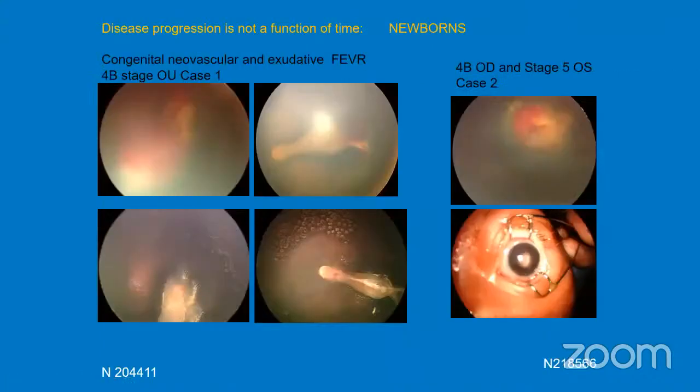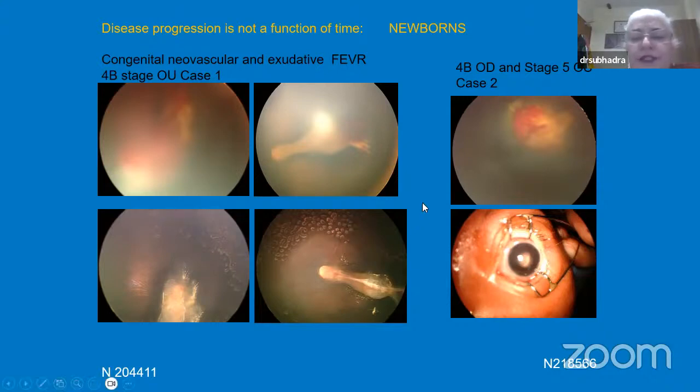So sometimes we can have very fulminant neonatal disease. It almost reminds us about APROP. So literature doesn't talk of these fulminant cases, but we have seen right on the day of birth or soon after birth, patients presenting with very severe disease, vitreous hemorrhage, retinal dysplasia. And again, these patients need immediate surgery, very rapidly, within a week or 2 weeks, they can go into phthisis. So this is a medical emergency and surgical emergency, and we should treat them as such and operate them as quickly as possible and salvage whatever vision we can.